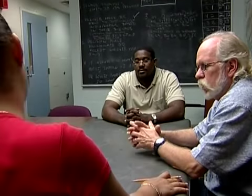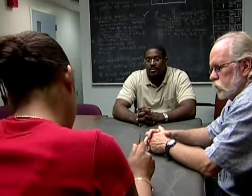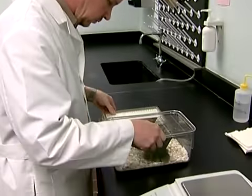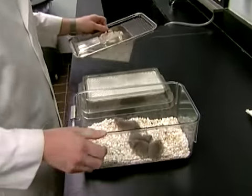There are not that many institutions in the country where undergraduates get to work with experimental animals. It's a privilege that they get, and I think they recognize that when they walk in. That's why I try to be a good custodian, and Norm does too, of the welfare of our animals. We take that very seriously.